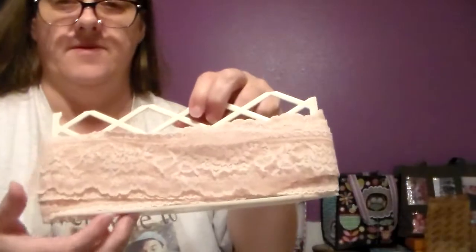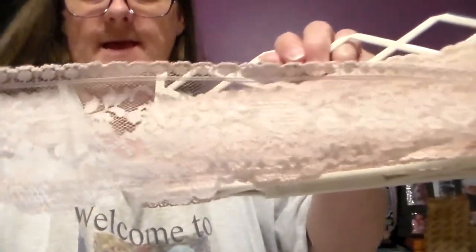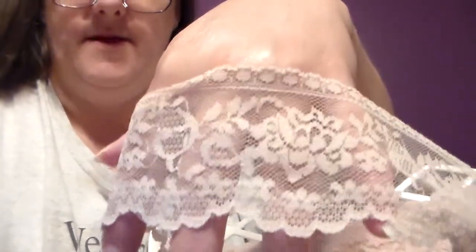And I also found this. I don't really know what that is, but anyway, it's lace. And this is what it looks like. Let me put my hand behind it. I'm not good at this, y'all. Like this. Ain't that pretty? And it's this much of it. Y'all can see how much of it is here. Pretty thick on there. Okay, so that's one.